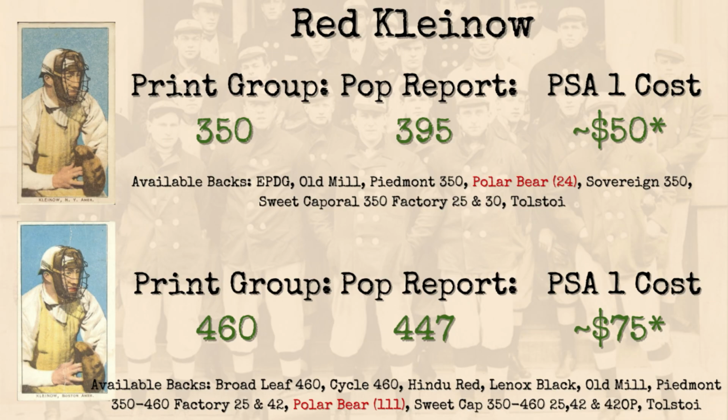But yet when you look at, say, the polar bear variation of both, which are the two cards I showed at the very beginning of the video, you see in the New York variation only 24 graded copies by PSA. Ignore the pricing of these two cards, because then when you look at the Boston variation, that one has a 460 print group. That one right now, from a PSA perspective, has 111 graded. So if you were to pick up one or the other, I'm always buying the New York one if I can find it.